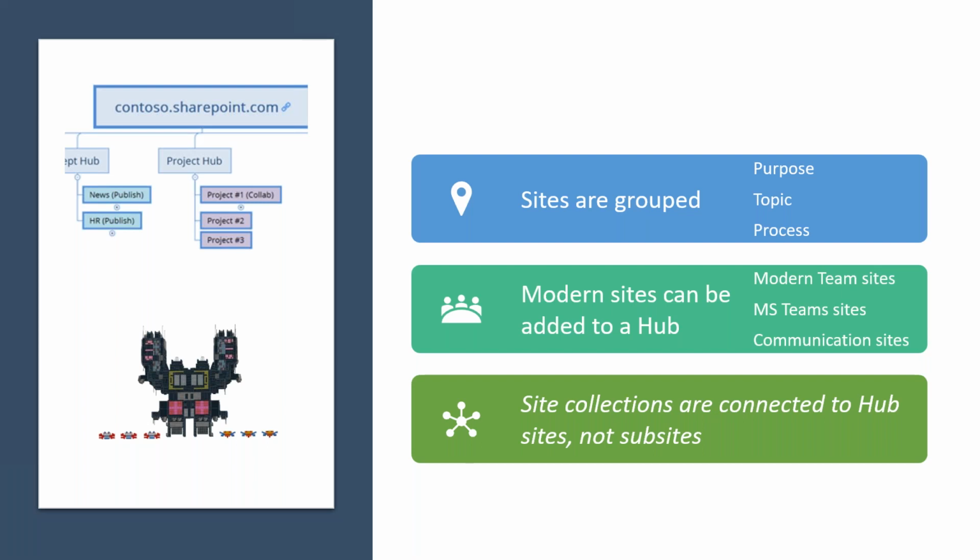Let's see, can we link a hub to another hub? No, definitely not. I think there are limitations to the number of hubs you have, but you can connect a lot. I think it's a tremendous number of sites to a hub, but you cannot connect a hub to another hub. So there's no structuring of that substructure. It is one hub and then site collections below it, and that is it.